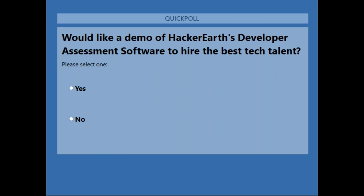Moving on to the next question, a lot of people are asking how do you actually attract the right talent for your organization?